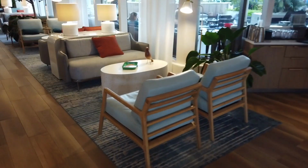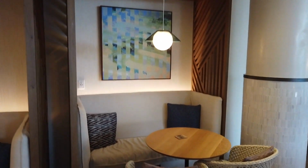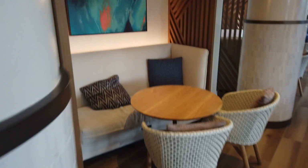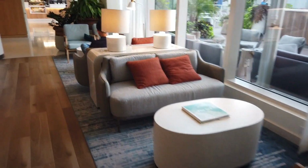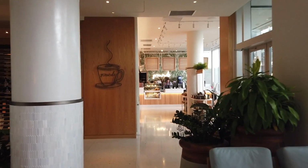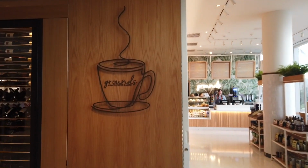So heading this way, we've got this long hallway of seating with these super cute cubbies. Honestly, this is where I'd be working from. I know there's that nice desk space in the room, but I would definitely work from one of these little cubbies here. This kind of hall of lounge seating is shared between Stir, where we just were, and Grounds. Yes, there's a cafe, a coffee bar.